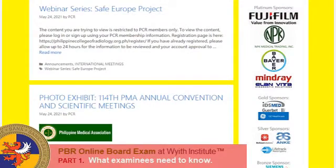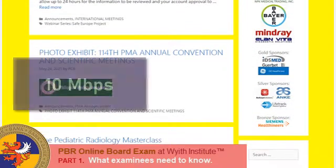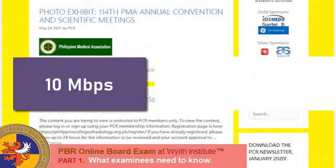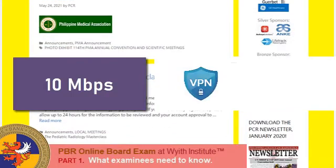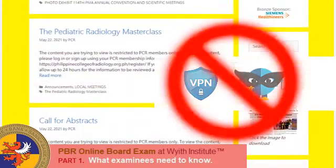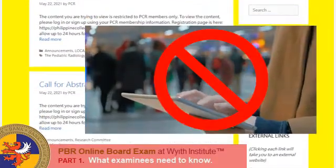Second, you must have a stable and reliable internet connection, at least 10 Mbps. But wait! Please be reminded that the use of third-party VPN connections or IP anonymizers are not allowed. For safety and online security, public places with public internet connections are discouraged.